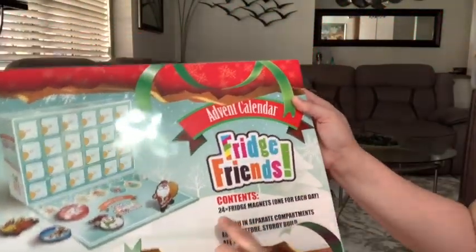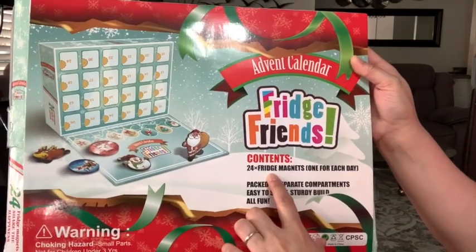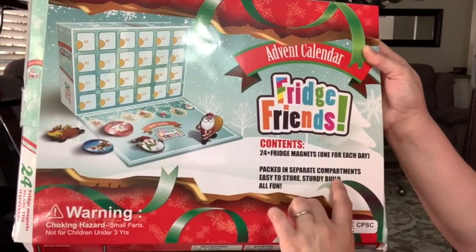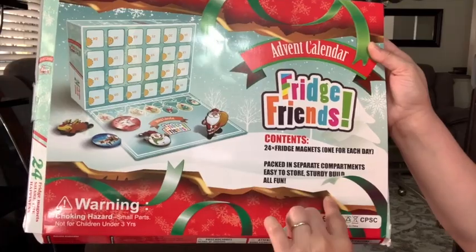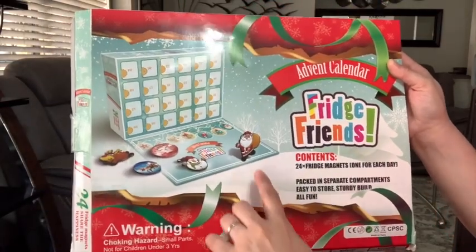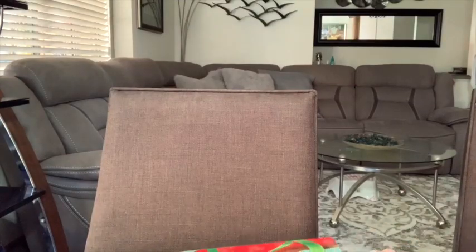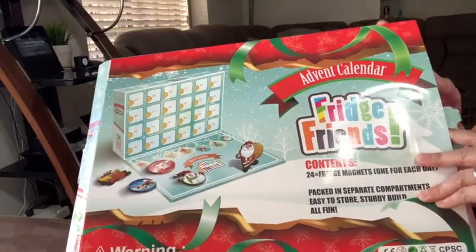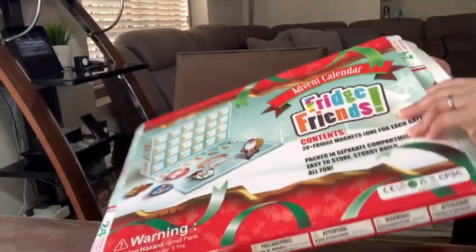This is 24 pieces na fridge magnets. One for each day. Pack in separate compartments. Easy to store. Sturdy build all fun. Okay, so ganyan ang itsura niyan. Okay, so bubuksan na natin. Tingnan natin kung ano ang laman.